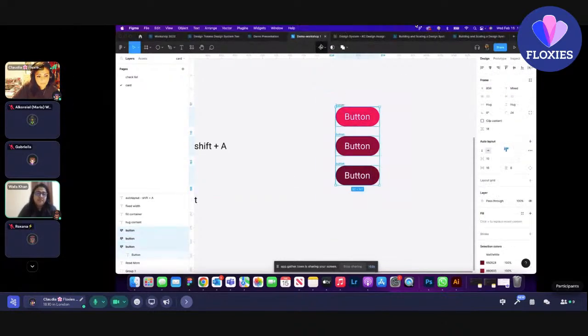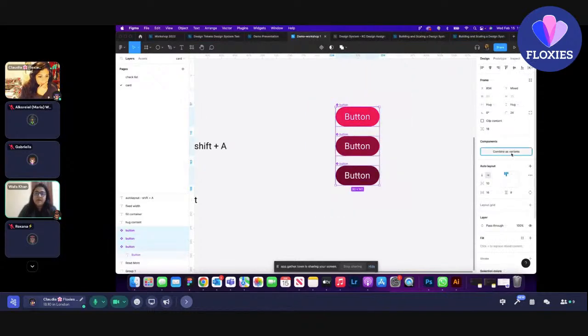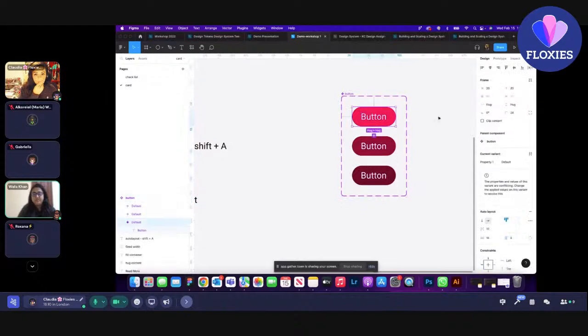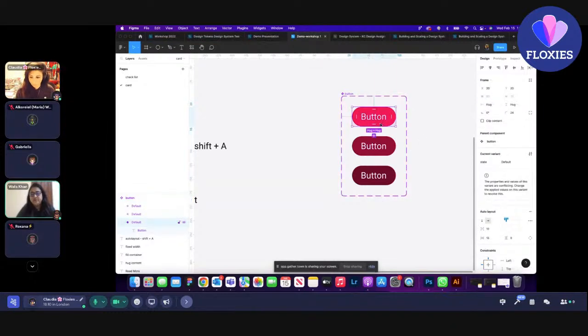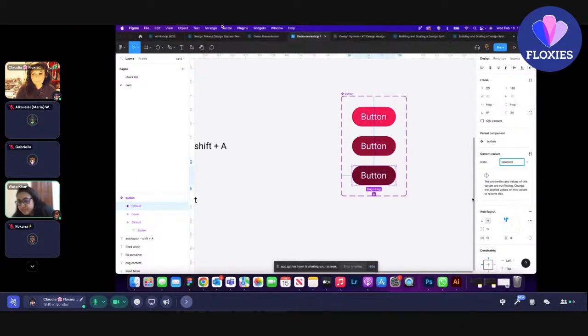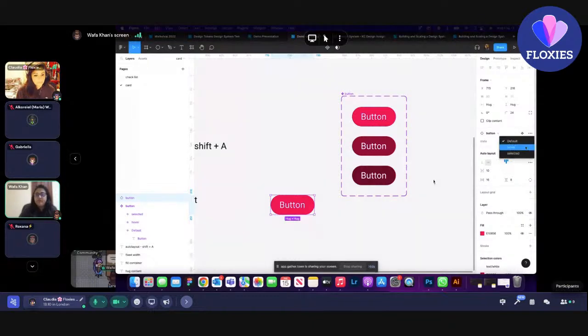I'm going to select all of them and say create multiple components. Then I'm going to select that and combine as variants. I think I'm going to walk you guys through this in a few minutes, but I'm going to type state. So I'm deciding what state each button is. This one is going to be my default button, this is going to be my hover, and this is going to be my, let's say, selected. Now, if I take a copy of a button, you guys can see in the dropdown I can switch between hover, selected, and default.